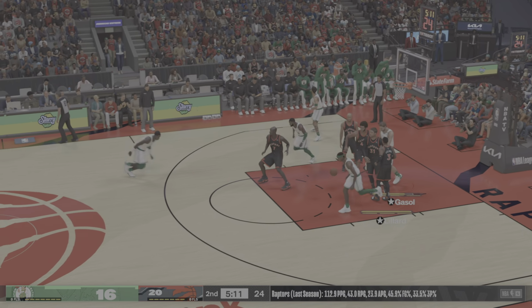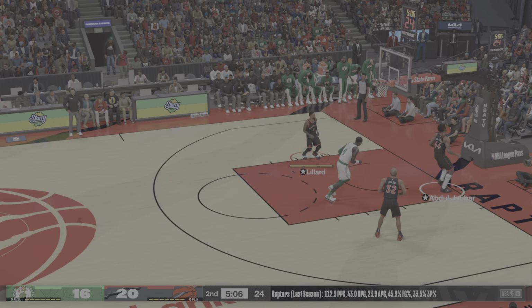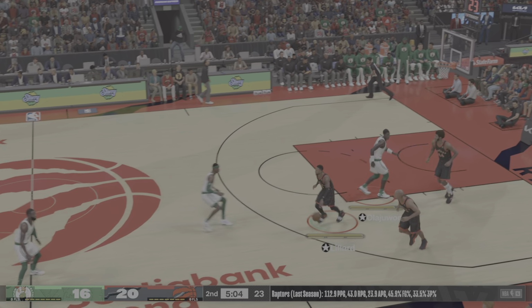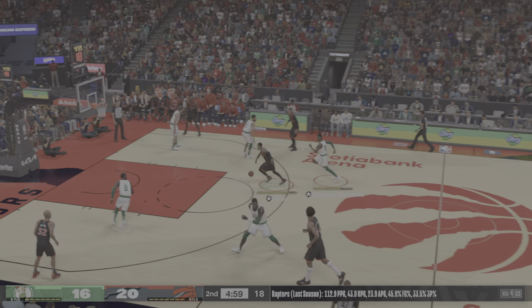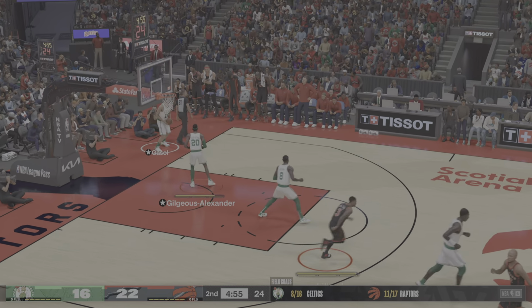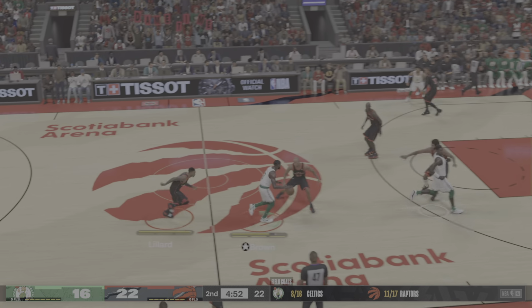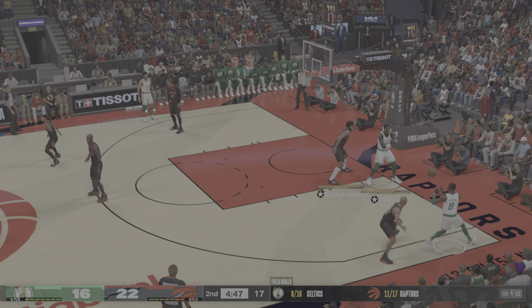And Pau Gasol, the bucket on the assist by Brown. And you know, it's always great to have a big that can handle the rock. What concentration on the dribble there by the 7-footer. Lillard attacking, and Damian Lillard with the jam. Oh, inflicting some punishment with the two-hand flush. They're going for the throat.